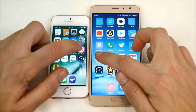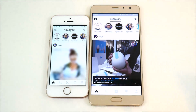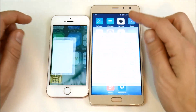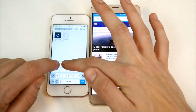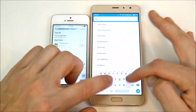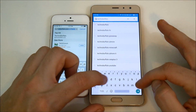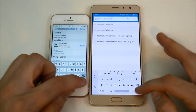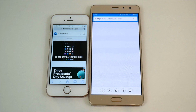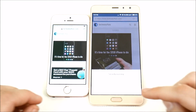So let's go into Instagram on both devices. And you could see, looks like the Xiaomi took that one. Let's come home here. And let's go into browser on both devices. Let's hover over into a website. Let's go to technob.com. John Rettinger and boys, shout out to them. They're pretty dope. Love that channel. And let's go over here, .com, and let's go. And you could see Techno Buffalo first on the iPhone SE and now on the Xiaomi Redmi Pro.